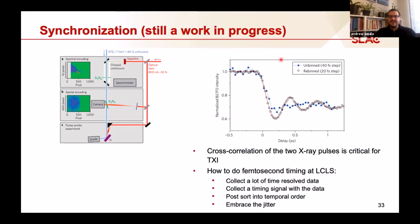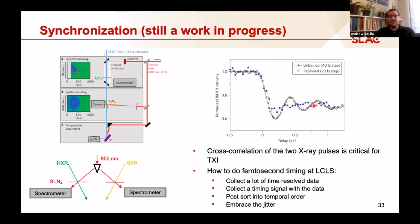By rebinning this data, we're able to get, in this case, 20 femtosecond time resolution, looking at a bismuth crystal sample and looking at the phonons. We've actually gone down to 6. Now, pushing it past 6 is going to be hard. Not only that, pushing it to 2 beams is going to be even harder. So we can try a cross correlator. We have a beam splitter that splits into 2 beams, going through each silicon nitride membrane, into a spectrometer.